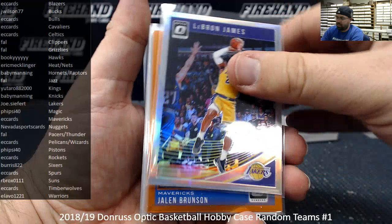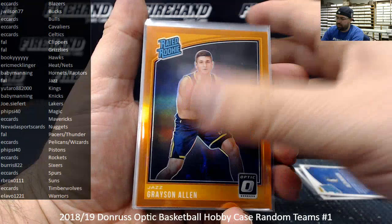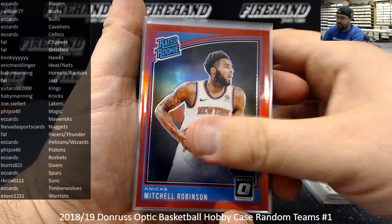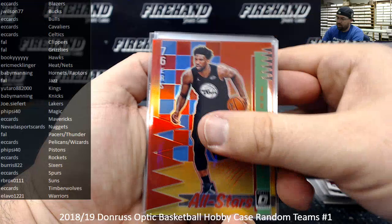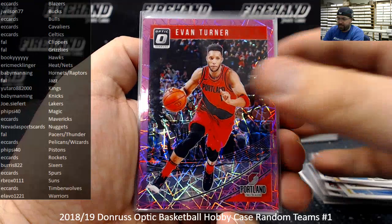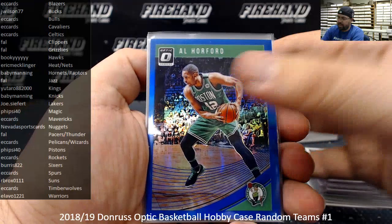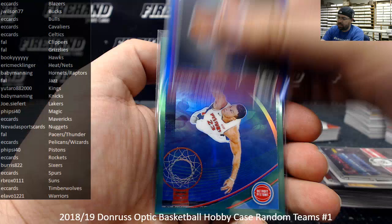Pulled a silver LeBron James. Colored rookies, orange to 199: Jalen Brunson, Grayson Allen, Omari Spellman. Mo Bamba, lime green to 149. Kevin Knox, Rodions Kurucs, Zhaire Smith, Michael Bridges, red prisms to 99. Mitchell Robinson, Chris Paul, Michael Kidd-Gilchrist, Devin Booker, Elfrid Payton, Taurean Prince, Mo Bamba, Kevin Garnett, Boogie Cousins, Joel Embiid, Malik Monk, pink velocities to 79. Evan Turner, Jeff Green, Andre Drummond, Omari Spellman, Dwayne Dedmon, Jacob Evans III, Josh Okogie, blue parallels to 49. Al Horford, Victor Oladipo, LaMarcus Aldridge, Larry Bird, Jerome Robinson, and a green number to 5, Blake Griffin.